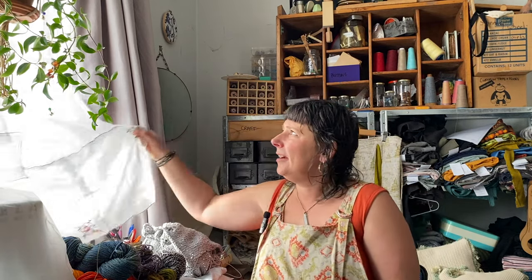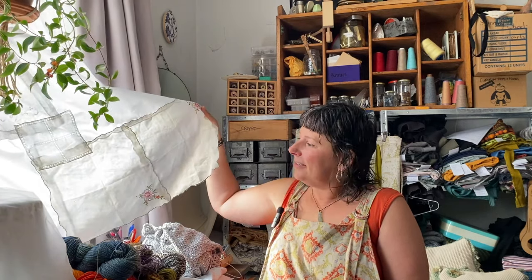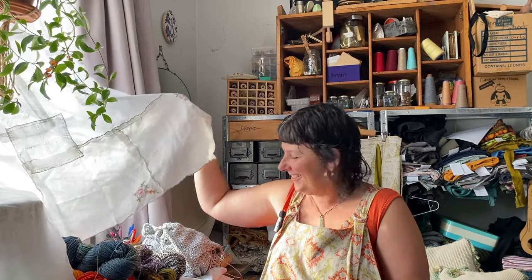And then I just have a couple of acquisitions to show you. Oh, actually, can you see my curtain? I made that. This is made out of old doilies and napkins. If you can't see that properly, I'll insert a video.